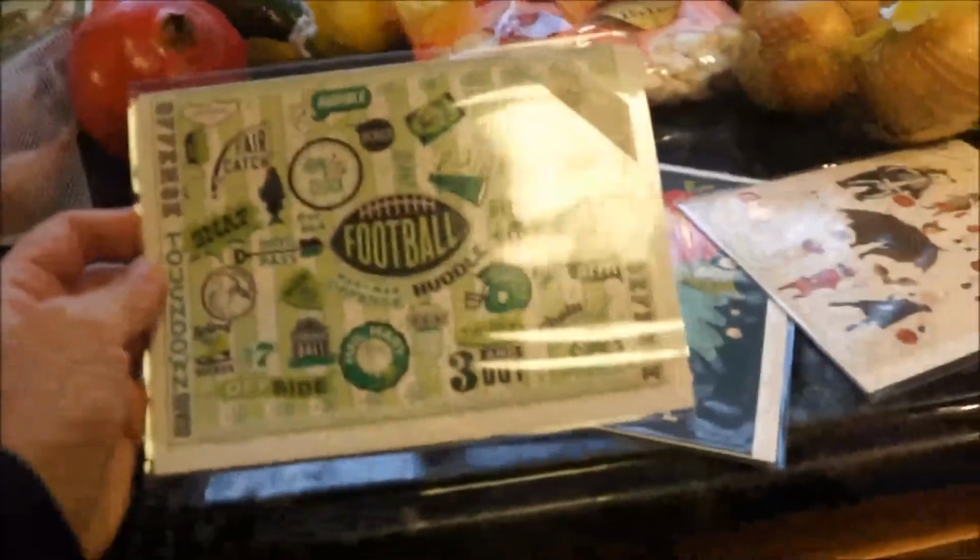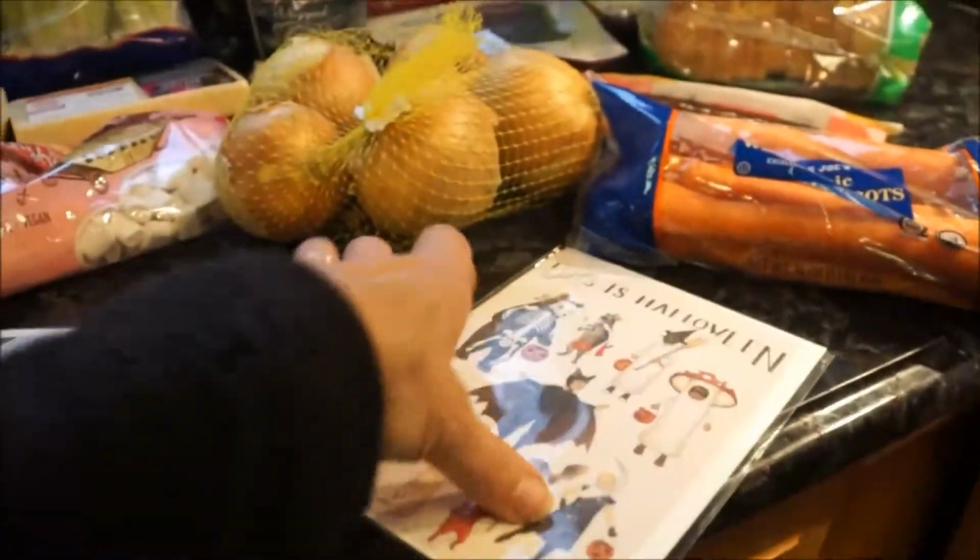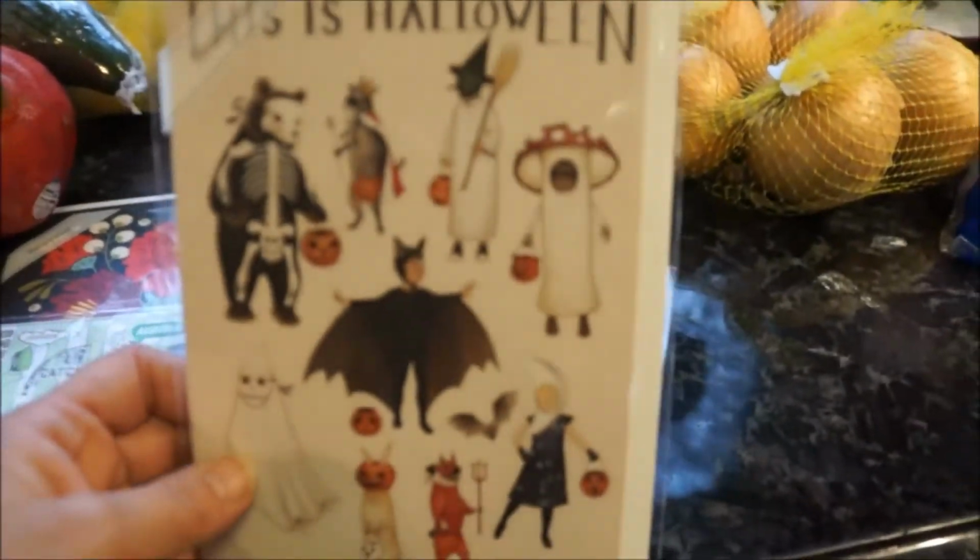I also have another birthday in November for my husband. And I thought this was really, really cute because it's got a football theme on it. And then I have one actually on Halloween, and I'm filming this right before Halloween. So isn't this really pretty?